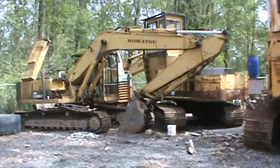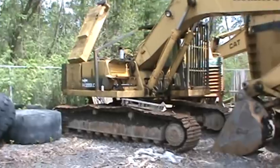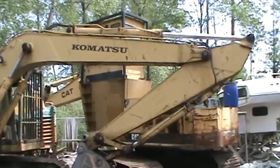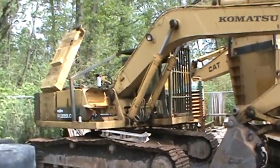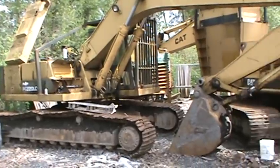Oh, the daily iron here. It's an old Komatsu. I've actually run this machine about three or four years ago. My dad ran it too for the owners at a different place doing a different thing. So kind of interesting to see it still around. Got lots of hours on it.